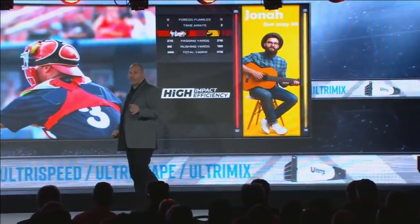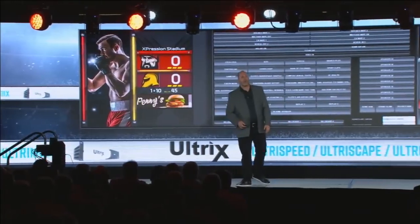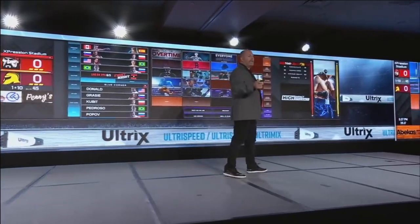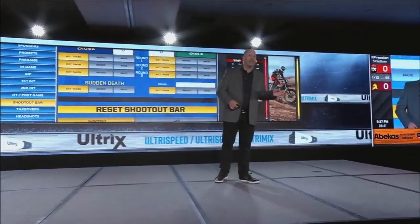Now there's a lot going on with all this LED. How can anyone possibly manage what graphic goes where and when? Well, you guessed it, dashboard. Our award-winning dashboard control system allows users to create custom panels like the ones you see here that are tailored to their unique production. It controls all ROS products and has unlimited third-party device integration.